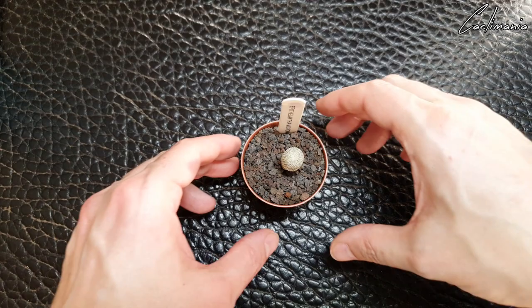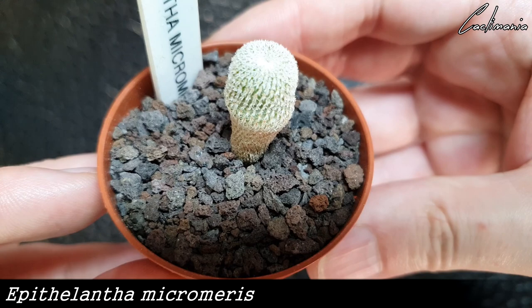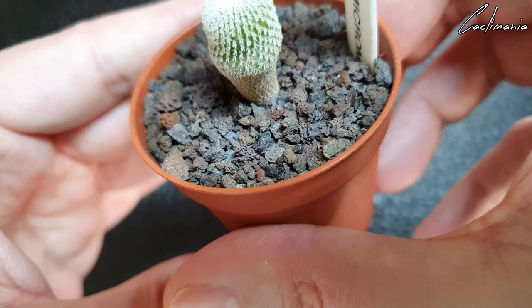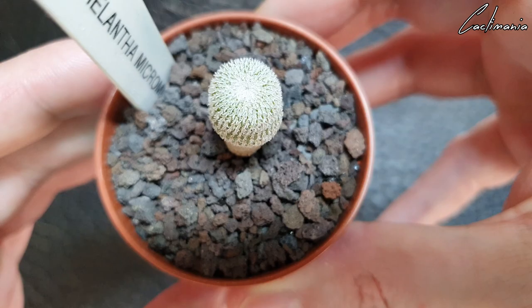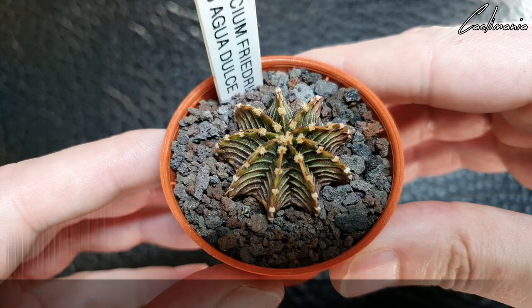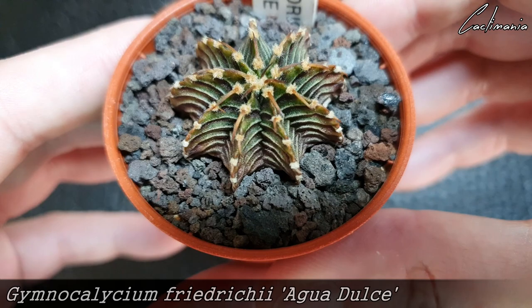Epithelantha micromeris. Yeah, unfortunately spider mite got to this as well during the summertime. You can see the damage they've caused. Gymnocalycium friedrichii aguadulci. This is the pure form as well, it only has the single spine coming out of the areoles.